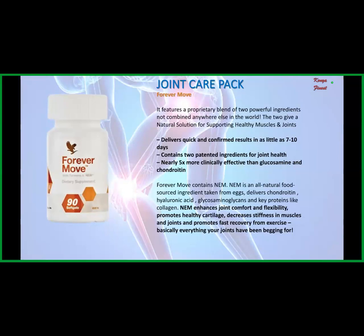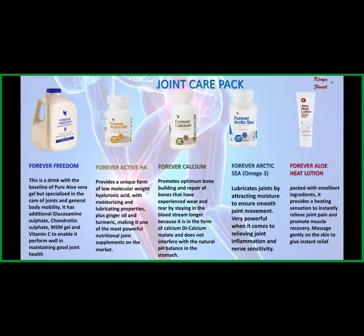So it contains 2 patented ingredients for joint health, and being patented, it means they cannot be used together like that anywhere else except with Forever Living products. All right. It is nearly 5 times more clinically effective than glucosamine sulfate and chondroitin sulfate, which we saw in the Freedom, because we found that Freedom has a lot of aloe, glucosamine sulfate, chondroitin sulfate, MSM gel, and vitamin C, right?